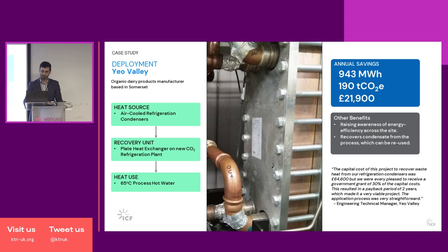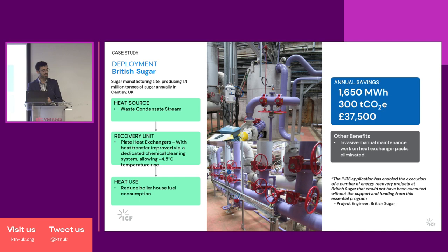So final case study. This was quite an interesting one, another deployment, this time at British Sugar. Not so much installing new heat recovery equipment, but a project to improve the efficiency of existing heat recovery equipment. I think for those of you in industry who have fairly dirty processes, where maybe you've got a dirty liquid or gas stream, and you're worried about fouling, your heat exchanger is going to get fouled up. This is the same issue British Sugar were having. They had some plate heat exchangers, recovering heat from a waste condensate stream, but lots of fouling, involving lots of manual maintenance, breaking open the heat exchangers to clean them.